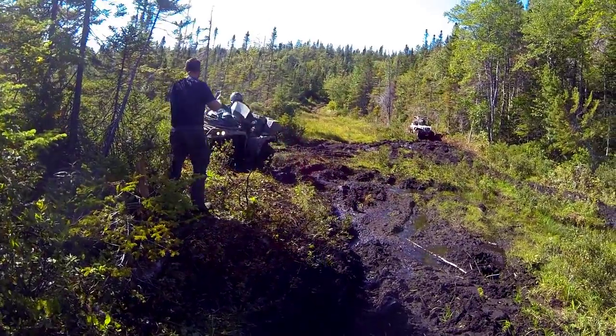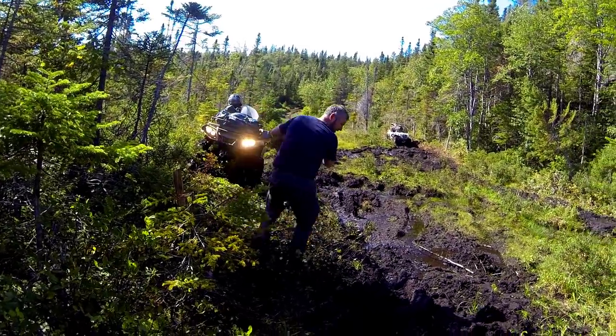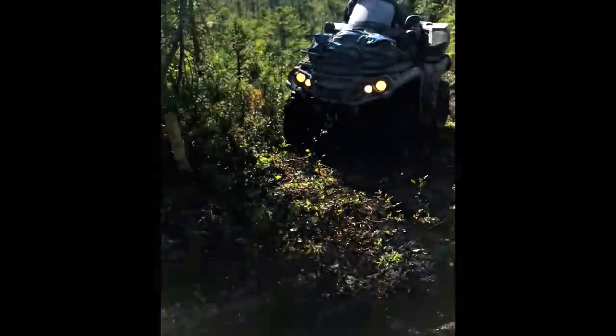Don't let this section we're driving through here scare you off from doing this trip, because this is totally optional. We do this, but you don't have to do this. You can totally avoid this.